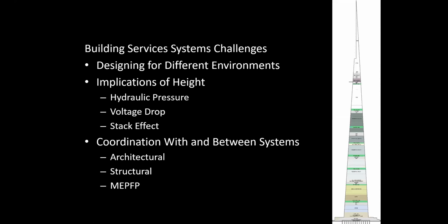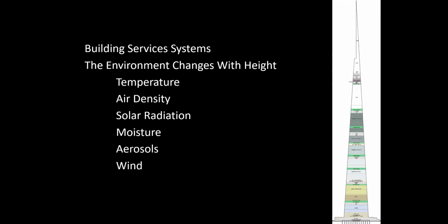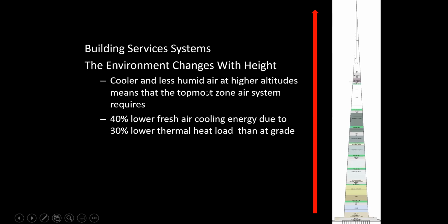So, finishing up here, we're going to talk about building services. Unfortunately, I told Carol there should be another series at least with an MEP engineer, because the coordination in the core of these systems is of critical importance. And we talked about the environment changing with height: air density, solar radiation, temperature, moisture, aerosols, and wind. So you're really dealing with a different climate at the top of the building than you are at the bottom.